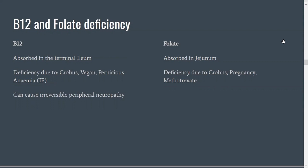Folate, on the other hand, is absorbed in the jejunum. And then once again, if you have Crohn's disease, it's not ideal in terms of your hematological conditions. But the other things to consider in terms of folate are pregnancy and methotrexate.